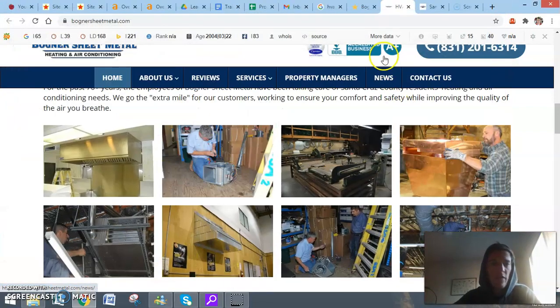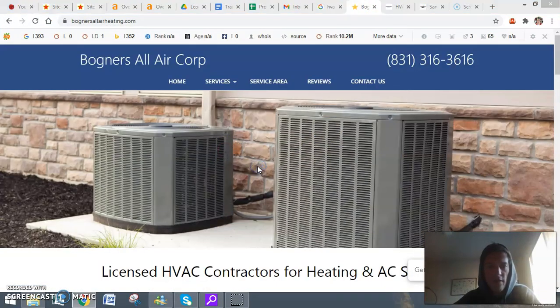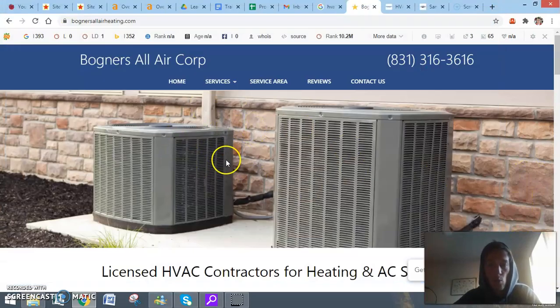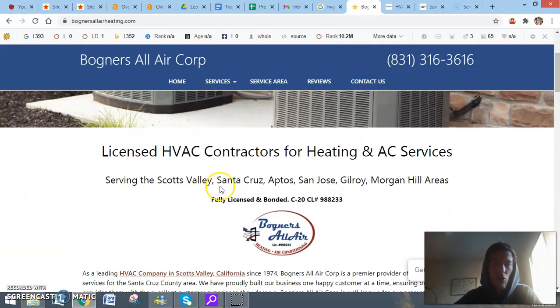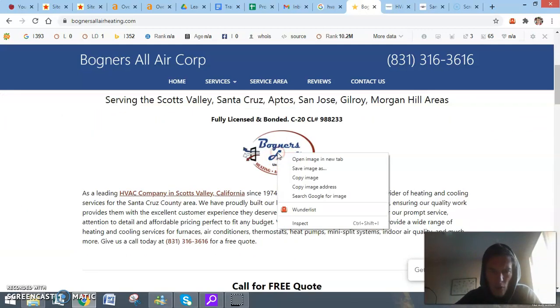So by saving your pictures correctly, if we look at your picture here, image save as, it's going to help your ranking in Google. So you have it saved as HVAC, maybe like HVAC repair, or you can even stuff it a little bit: HVAC, heating, air, sheet metal, repair. If you save that picture with keywords, Google's going to crawl it and find it. Same with any of your pictures down here, even your logo.